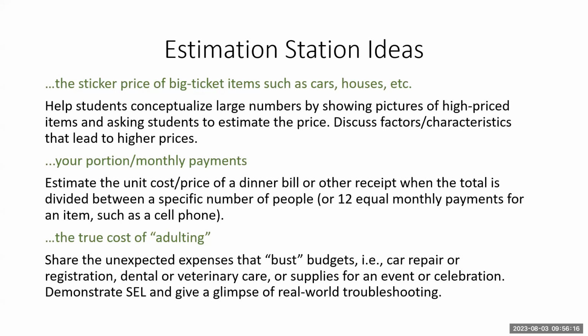And then this next one, the sticker price of big ticket items. I think it's really important we help students conceptualize large numbers, talking about things like, we hear this word billion thrown around all the time, in our budget and US budgets, billion, trillion, and recognizing how massive those numbers are, and how much even 1,000 is. Again, coming back to this concept: what is the value of a dollar?